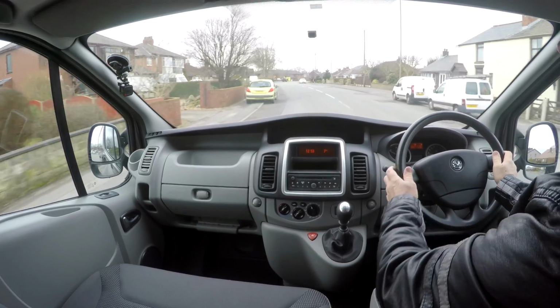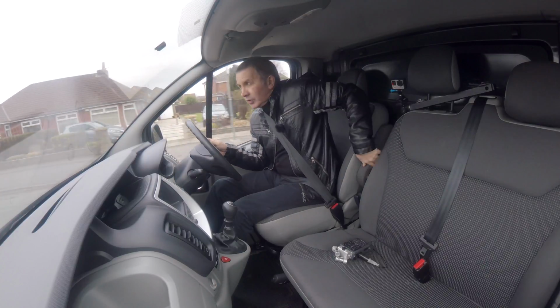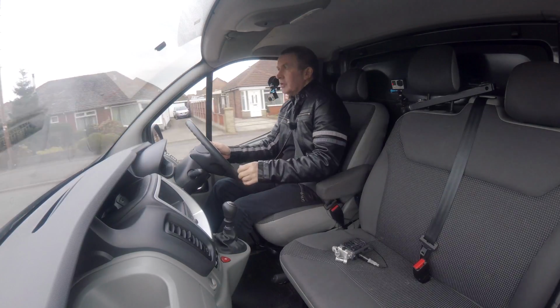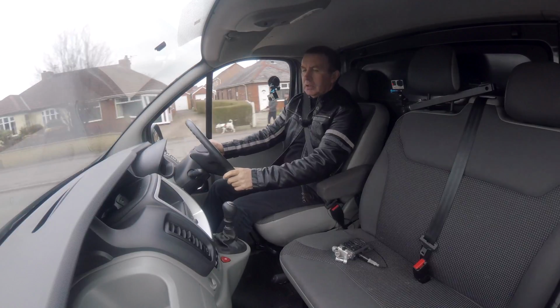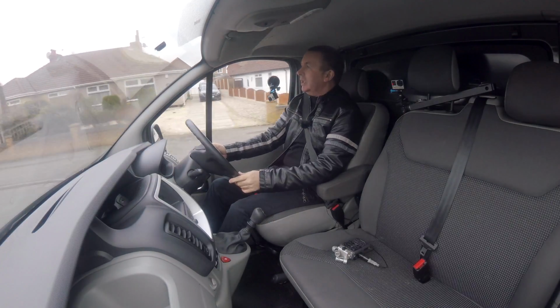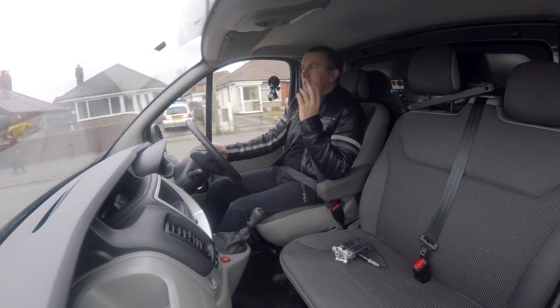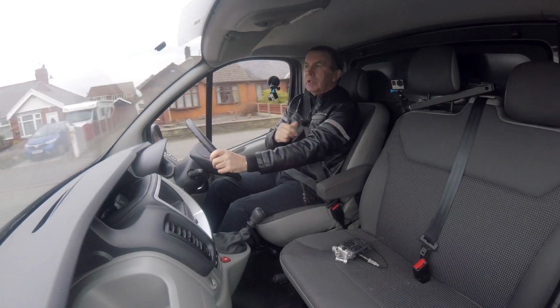Radio's working fine. It's a bench seat, very, very comfortable. We've also got here a front central armrest, electric windows, air conditioning, remote central locking. I think I'm right in saying that the back is panelled.